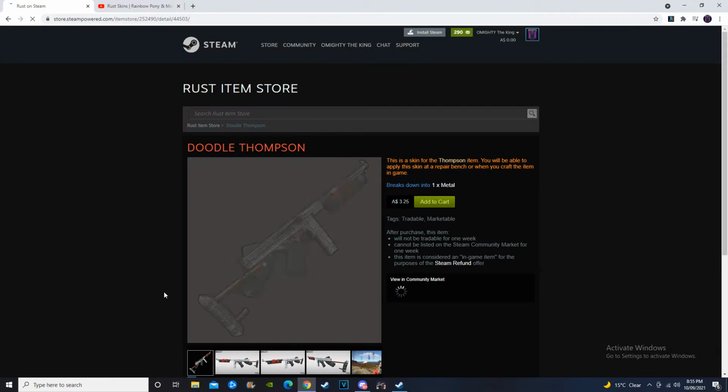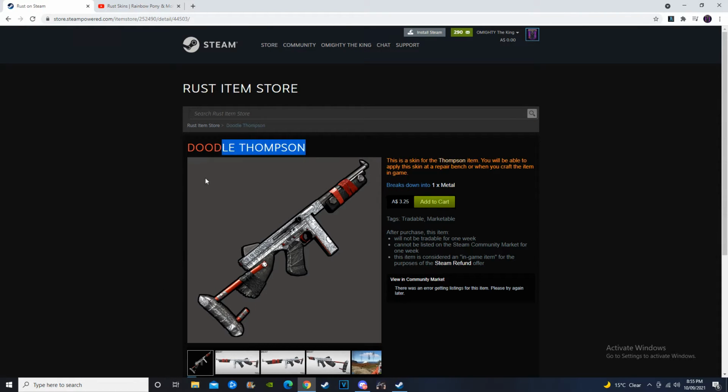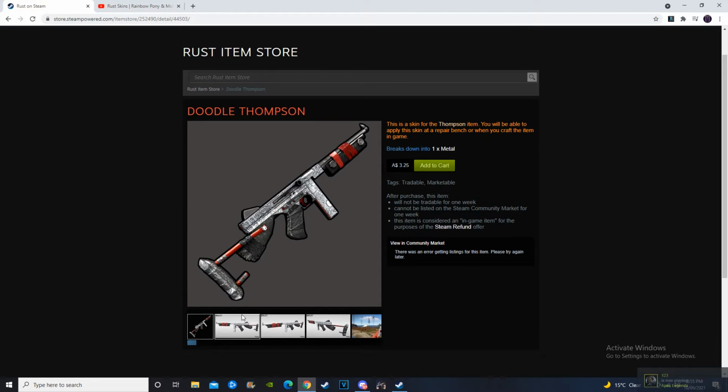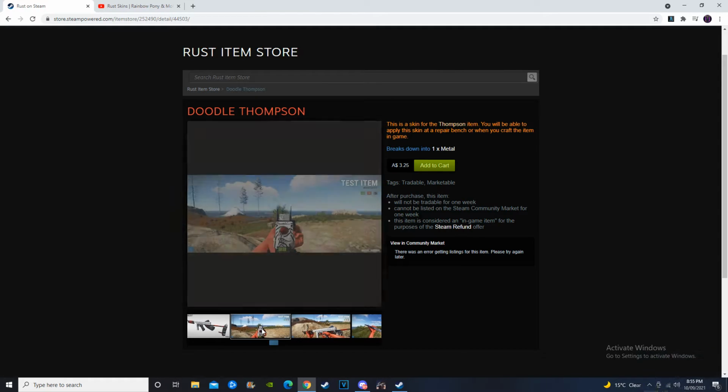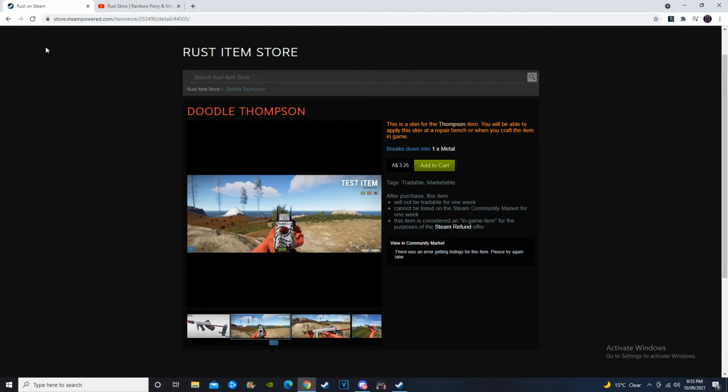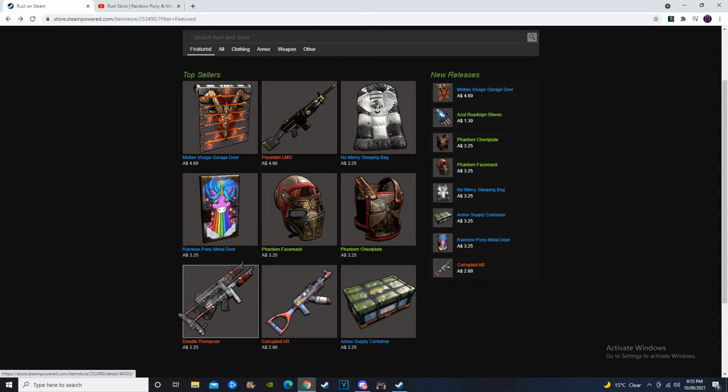Overall, I do think it'll be an okay long-term investment. But as a short-term investment, I'm honestly not feeling it. And I do think you're going to be able to get it for a little bit cheaper. And judging by that iron sight picture, it doesn't even look like it's got a red iron sight. So that's interesting. Overall, though, I think it'll be a fine medium to long-term investment, but for short-term investment, just get it off the community market with a buy order.